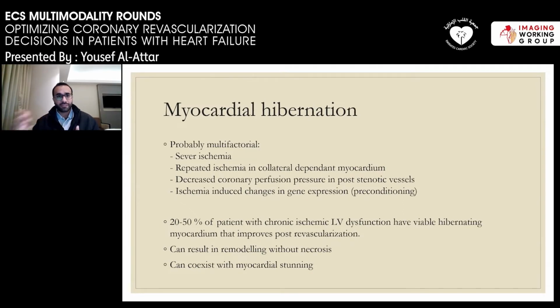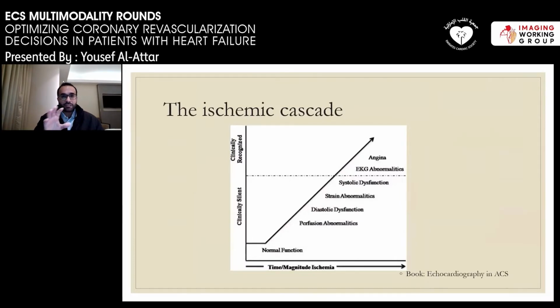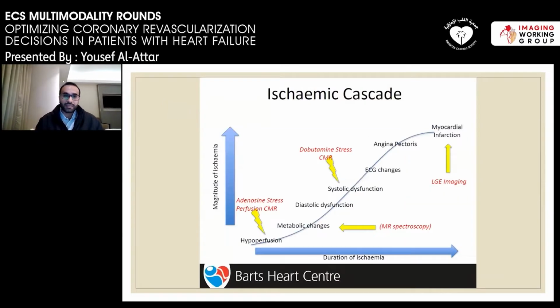There's severe ischemia, repetitive ischemia, the decrease of coronary perfusion pressure in post-stenotic coronary beds, and of course the gene expression. We estimate that 20 to 50% of patients with chronic ischemic LV dysfunction have considerable areas of viable hibernating myocardium that can improve post-revascularization. I'm showing this to show the ischemia cascade before talking about the modality. The perfusion abnormalities usually are the first things that get affected, before the diastolic and systolic dysfunction, before any ECG changes or symptoms. That's why perfusion tests detect the disease earlier in the process.